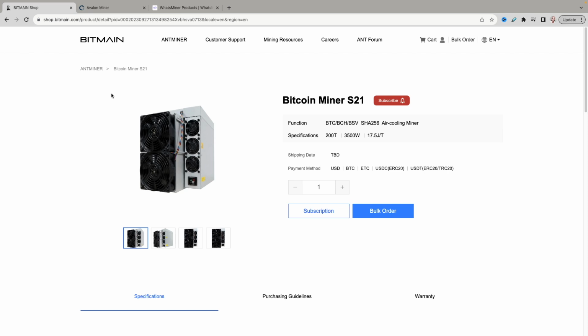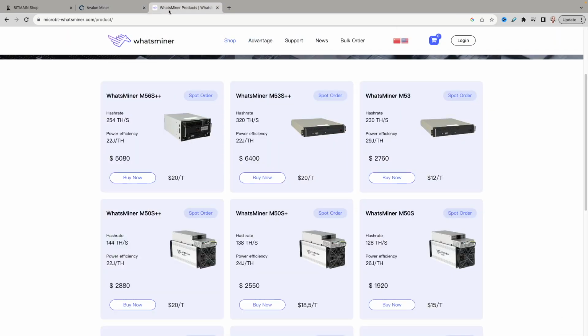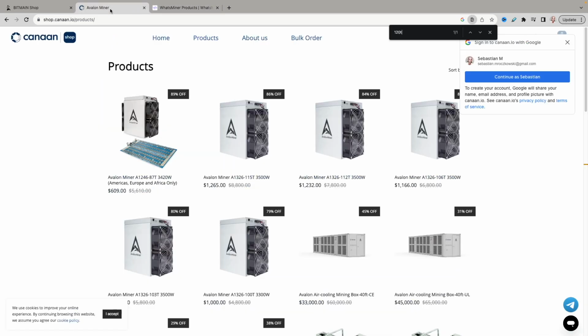I haven't been able to figure out what the price is on it, but the S19 XP for 141 terahash, I think, or 151 terahash, is going for like 4,000 something. I'm guessing this thing's gonna be going for probably close to 8,000, 8,500. That's kind of my estimate on it. We're also gonna compare this to the Avalon miners and the WhatsMiners. So those are the ones that we're going to compare here.